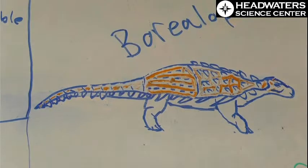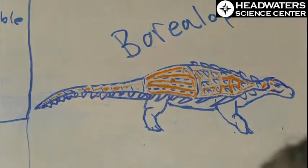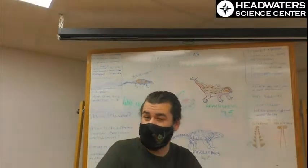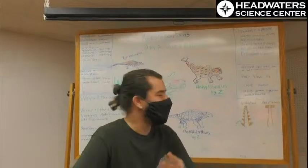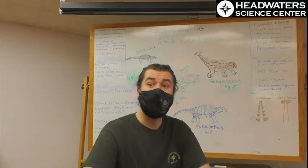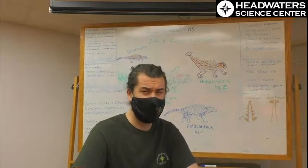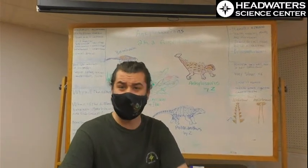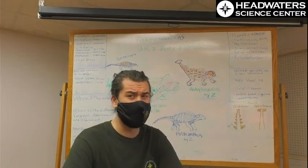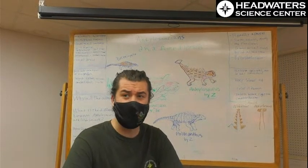And countershaded is a method of camouflage which takes advantage of how light coming from the sun interacts with objects vertically, which would hopefully help to make these animals' silhouettes a little bit less visible for the predators, as these animals, weighing the excessive weights they did, were not fast. Their top speeds are estimated in the single digits, with 6 miles an hour being a relatively generous speed.